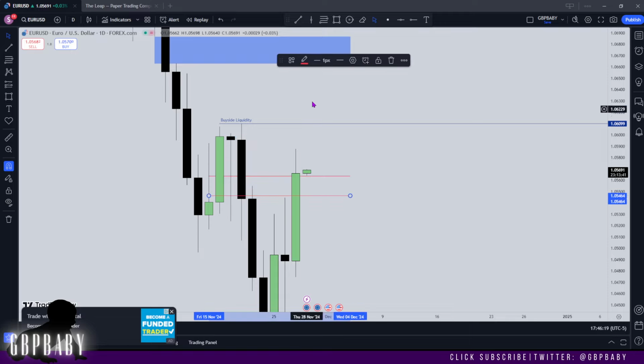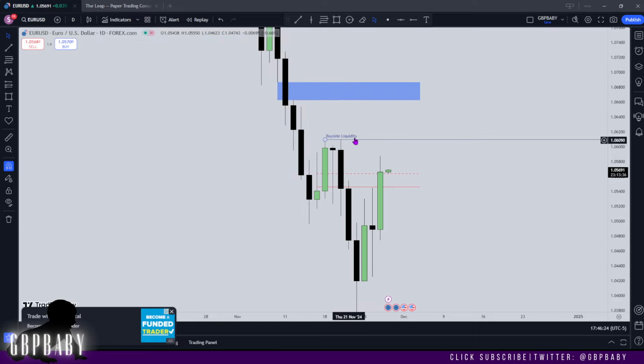If it does, a whole different story, and I'm probably on the wrong side of the market again, which would be weird. But my point is relative equal highs for buy side liquidity, and then this is an implied, is it an implied fair value gap? It's an implied fair value gap over here.